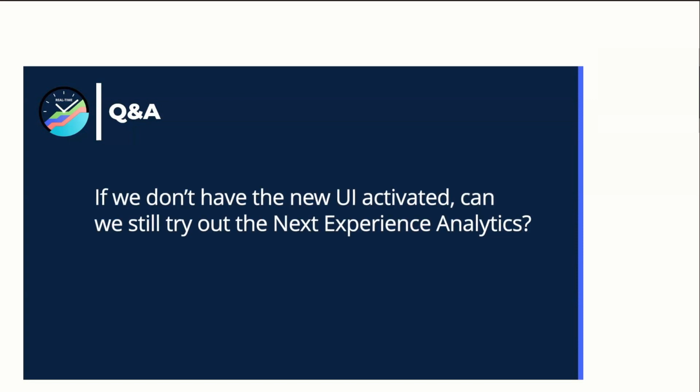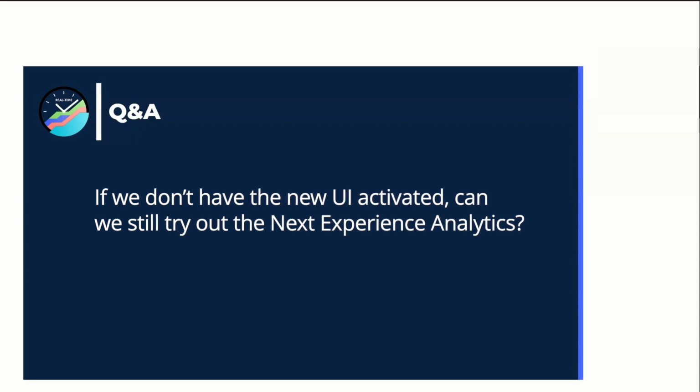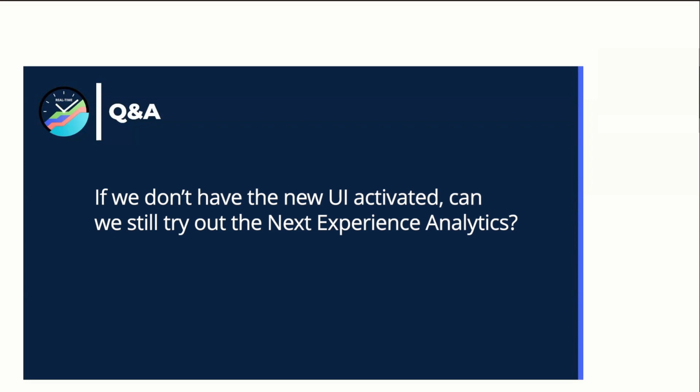Awesome. Another question we had come in. If we don't have the new UI activated, and I think they're speaking to Polaris here, can we still try out the next experience analytics? Yeah. That's actually an amazing question. I should have mentioned that. It's not tied to, let's say, the Polaris side of the change.